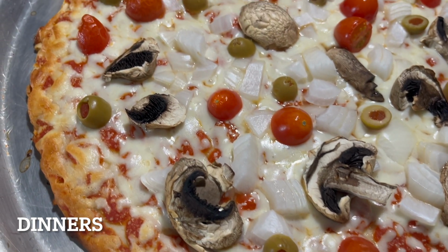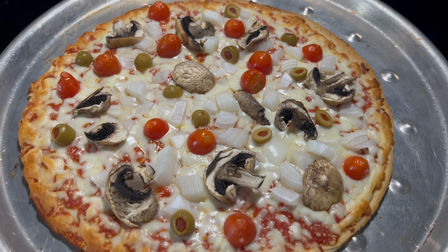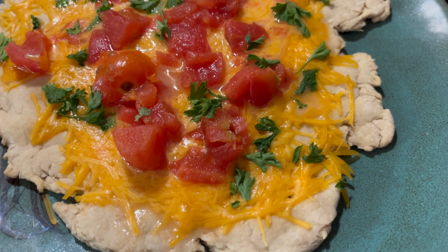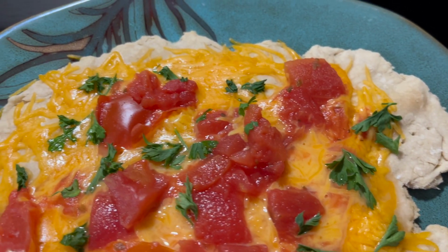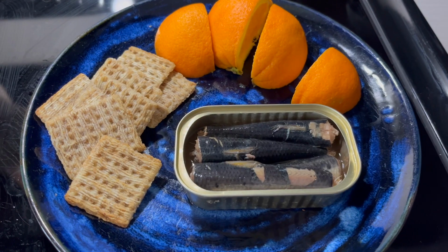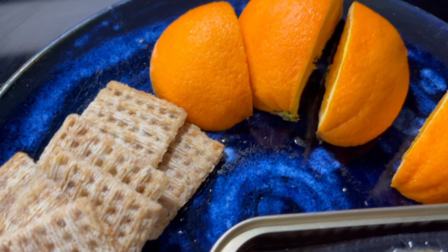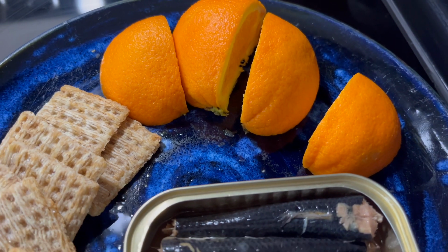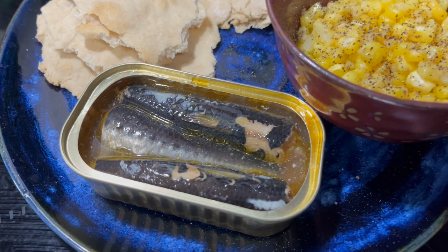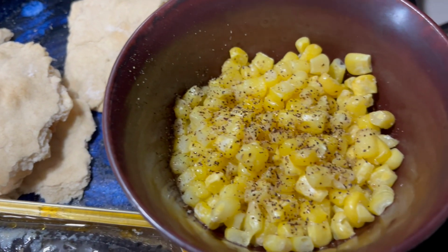So these are some dinners. This is some frozen pizza that I purchased at the store. And then I added in some onions and olives, tomatoes, mushrooms. And this is some flatbread. And this is a can of sardines with some crackers and an orange. And this is another meal full of sardines. And I'm using some flatbread instead of crackers, and I've got some corn.